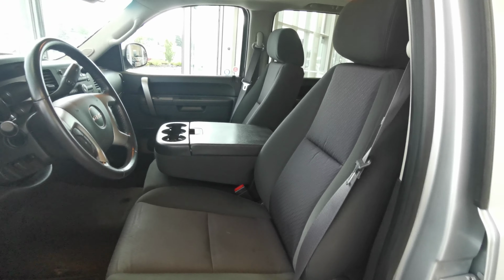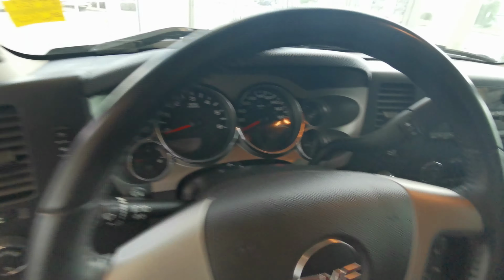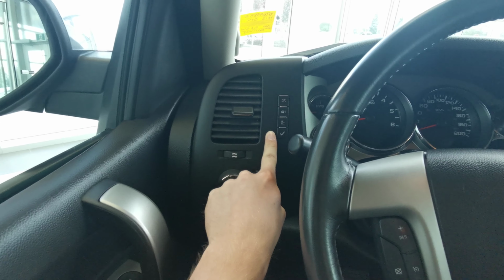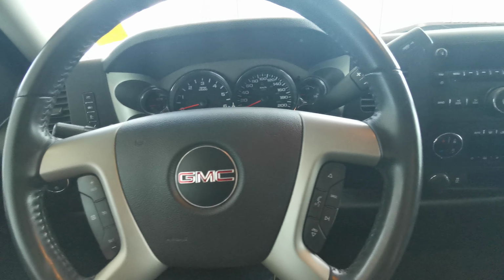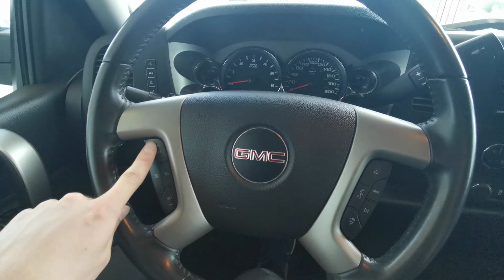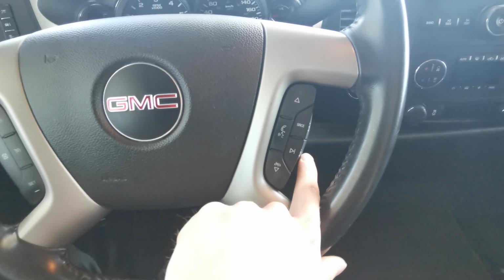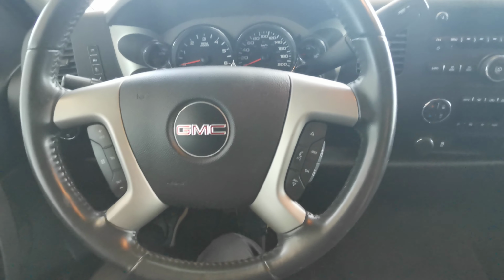Driver's seat is powered in the black fabric. You got your leather wrapped steering wheel as well. You got your info on the left. You got your cruise control over on the left hand side, volume as well as your voice control and menu selection.